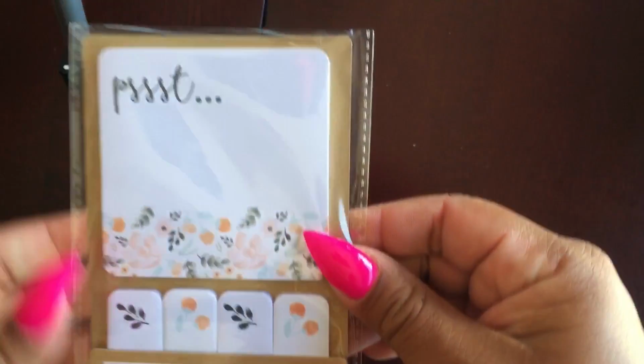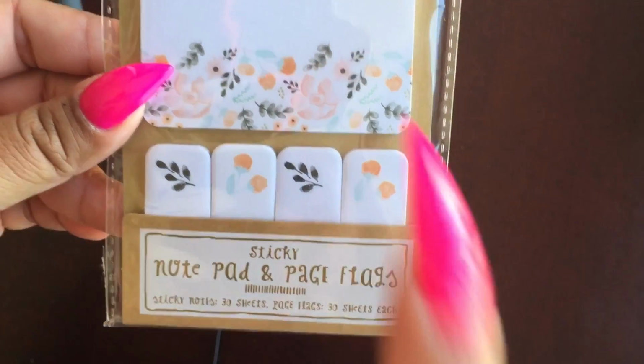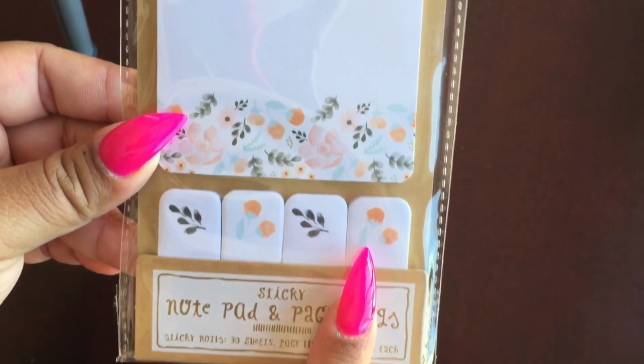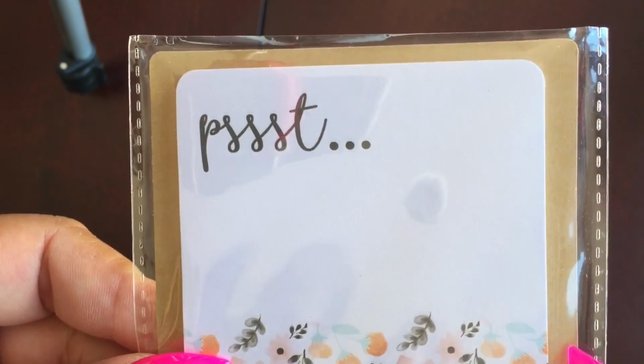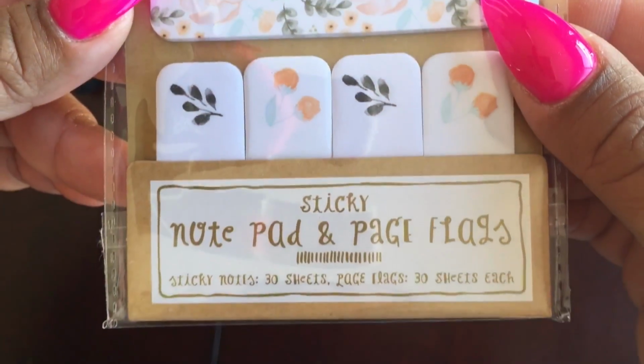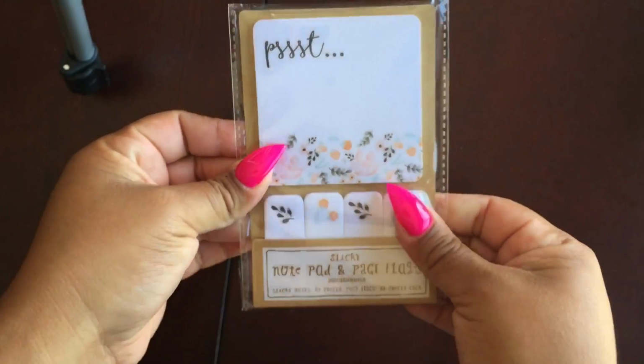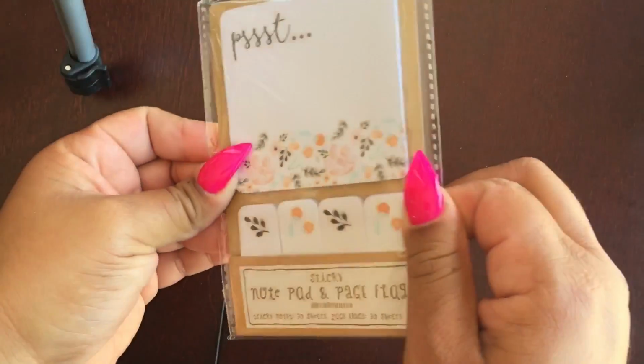Okay, so now, I got this other thing. The sticky notes, page flags, so cute, floral, really pretty. The flowers are so pretty. These are so cute. And of course, $1, cannot pass them. Do I need them? No. Do I want them? Yes. It's true.